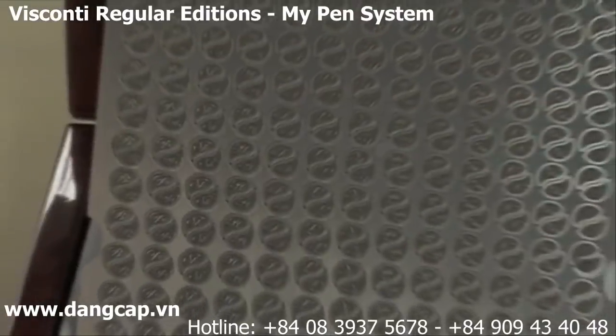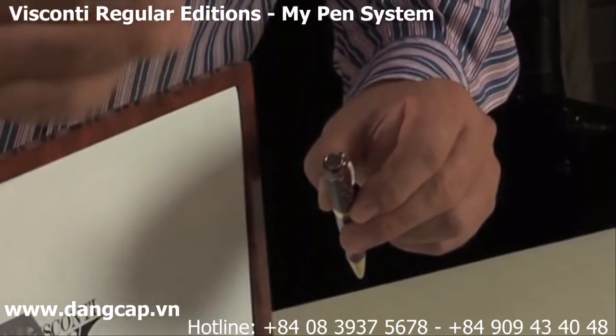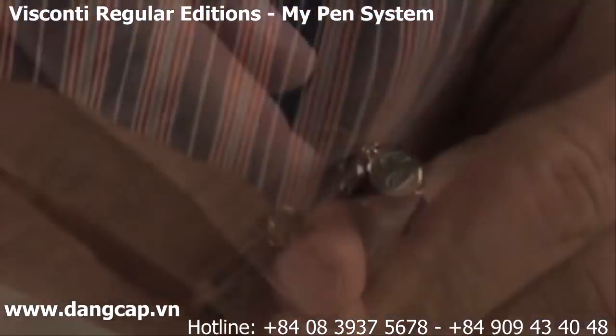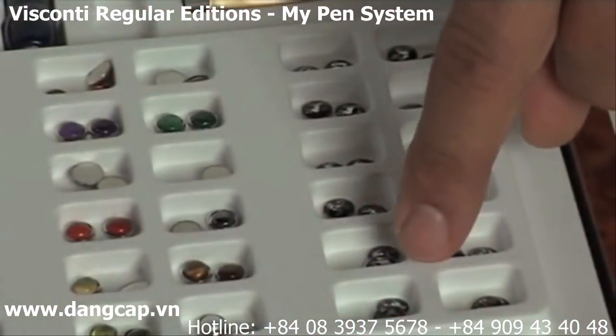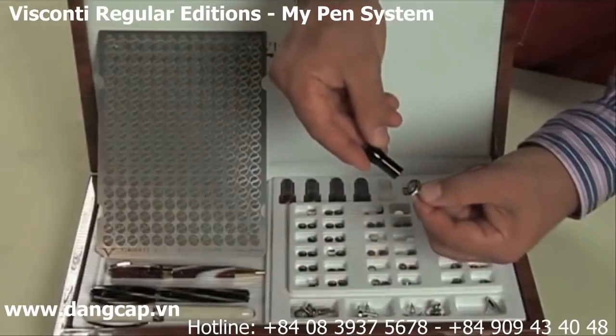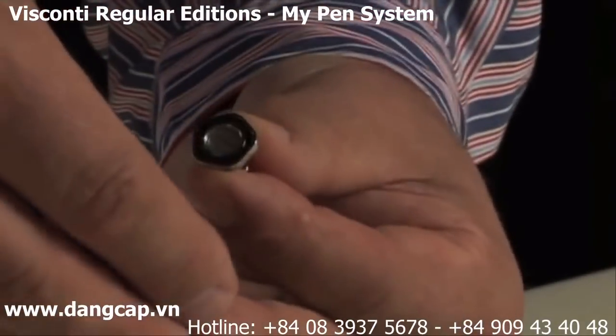The My Pen system is a system that Visconti has patented to allow you to personalize your pen. Visconti doesn't just make the most beautiful pens in the world, we also allow you to ensure that each pen is yours and yours alone. With this patent, we can instantly personalize your pen without you having to come back to the shop.